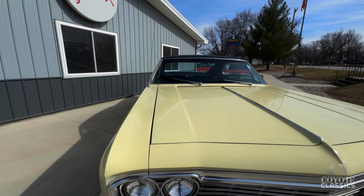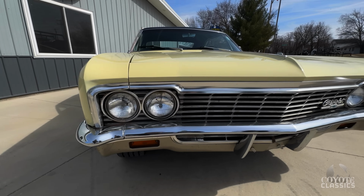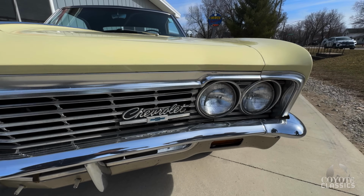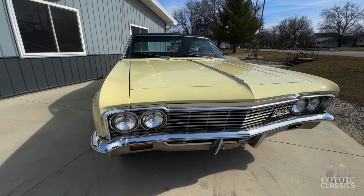Hood lines up really well, front to back and back to side. Front bumper and grille, you can tell those are just original. Just a little bit of patina on there, but overall in really good shape. And it speaks to the originality of this Impala.